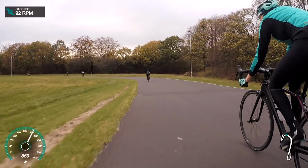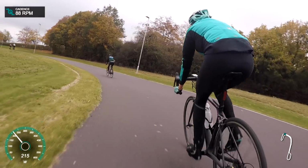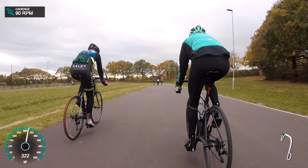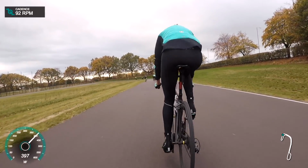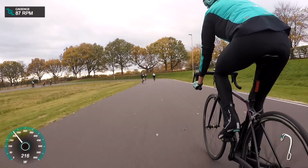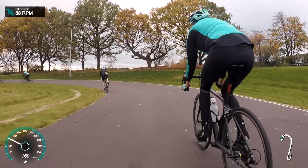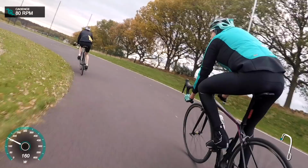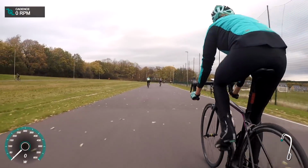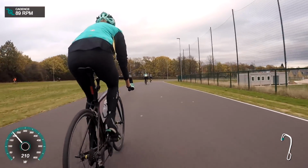So yeah, this lady was so strong, and especially on these little sections. But again, my plan was just don't let them get away. I wasn't really looking at my power as much on these sections because I just knew I had to keep up regardless, so it was fine. And to be honest, I don't feel like this was as hard as doing a 20-minute FTP effort, because it was fluctuating, look at that. Sometimes you had a little bit of a rest, sometimes you were pushing it quite hard, which I guess is what crit racing is all about.